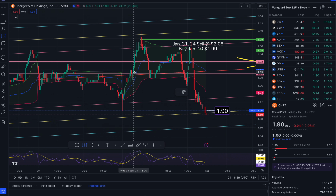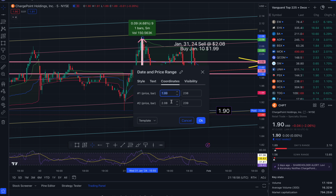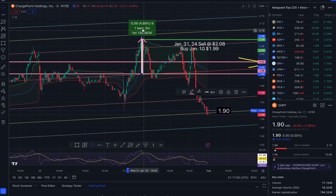I sold right here. I basically set a limit and it stopped me out. So from here at 199 where I bought in, and then I sold out at 208. Make sure I got that right. Gives me a return of 4.68%. I could have eked out a little bit more, but I was trying to play it a little conservatively.